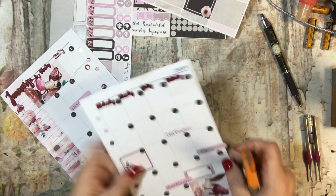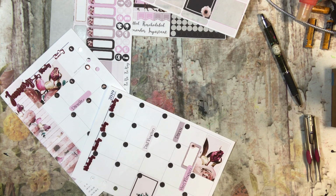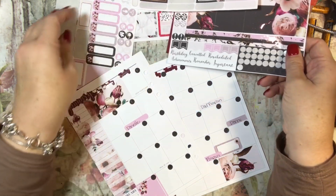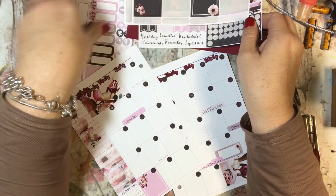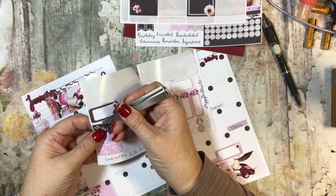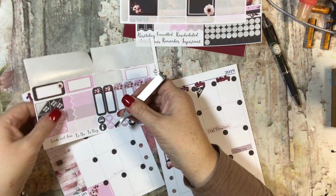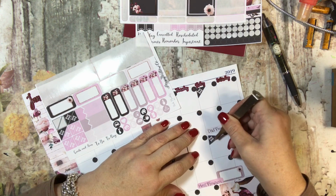So let me just trim this one off. And then I will put over here. Oh, I know I saw payday stickers. Let me find those real quick, because I can use those. Oh, here they are. On my paydays. So let's see here. I'm pretty sure this is a payday, right? Yes. And then that would make this day a payday.